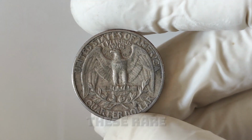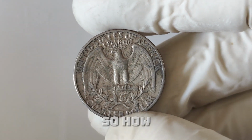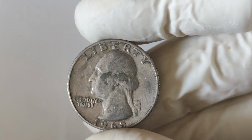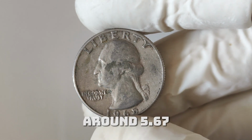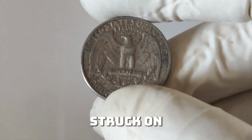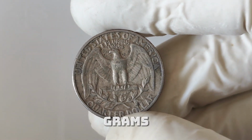Imagine finding one of these rare coins in your pocket change or collection. So, how can you tell if you have one of these valuable error coins? The key is to weigh the coin. A normal 1965 quarter should weigh around 5.67 grams. But if your coin was mistakenly struck on a silver planchet, it will weigh closer to 6.25 grams.